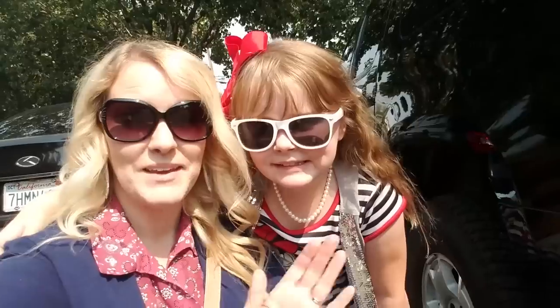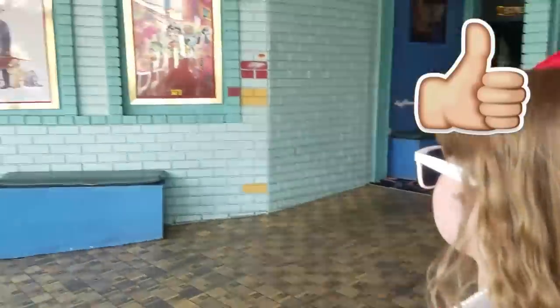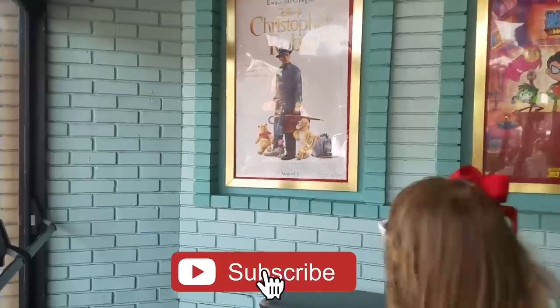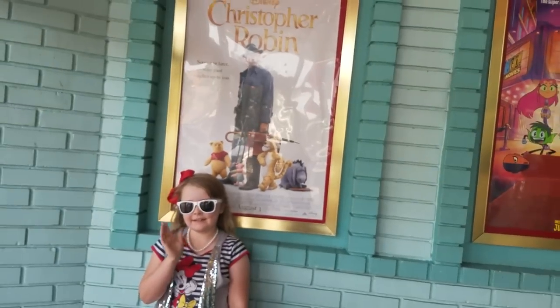After lunch today, Mackenzie and I went to the movies. We wanted to see the new Winnie the Pooh, Christopher Robin movie, but the younger kids weren't really that interested, so they stayed home and played. I thought it was a really good movie though.